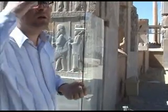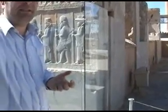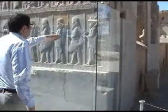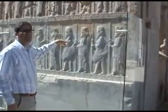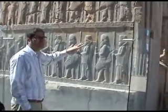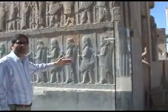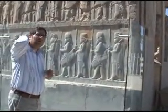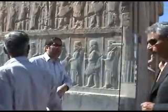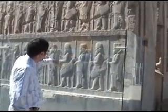We can distinguish them by their hats. Persian soldiers have cylinder hats, but Medians have round hats. So this is a Persian and the other one is a Median soldier. So we have Persian and Median soldiers, one after another. And their costume was completely different. And the quiver, the Persian quiver is at the back. The Median quiver is at both sides. So that's a Median quiver.